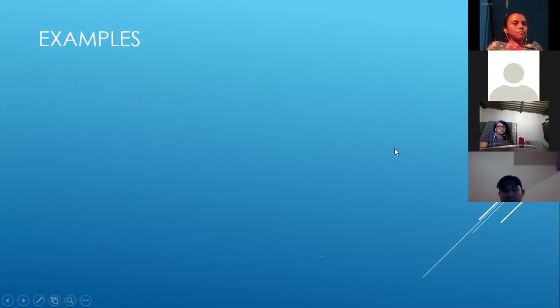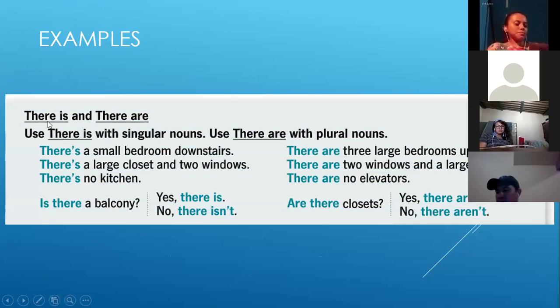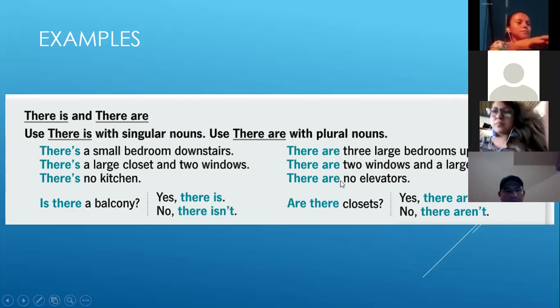And here we have more examples, right? Notice, there is and there are. Use there is with singular nouns. Use there are with plural nouns, right? In the example, notice here we use a contraction. Aquí hemos usado una contracción. Instead of saying there is, we say there's, right? There's a small bedroom downstairs. There is a large closet and two windows. There is no kitchen. In plural, there are three large bedrooms. There are two windows and a large closet. There are no elevators.